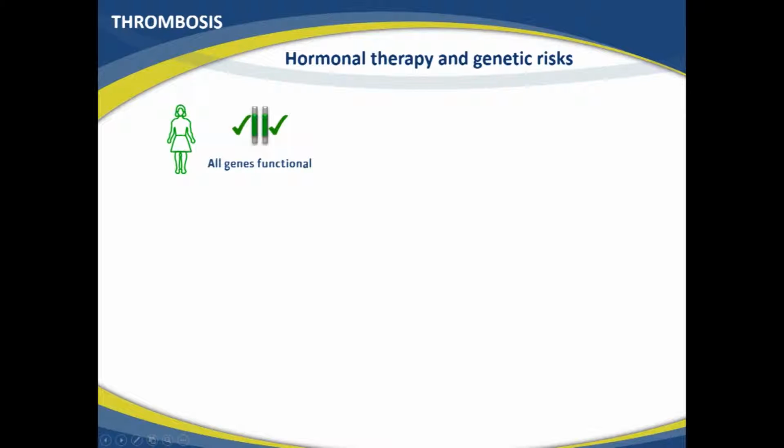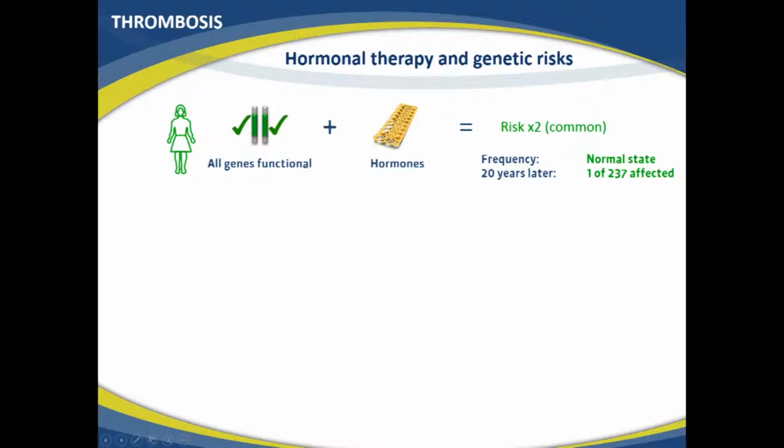If a woman has all genes that are functional, so she does not have an increased risk for thrombosis due to genetic variations, and this woman takes hormones, either as a contraceptive pill, any other form of hormonal contraceptives, excluding the condom. Condoms do not have any hormones. Or the hormone replacement therapy, which women sometimes take after menopause to combat the symptoms. So if good genes combine with hormones, the risk of thrombosis is usually twice as high.